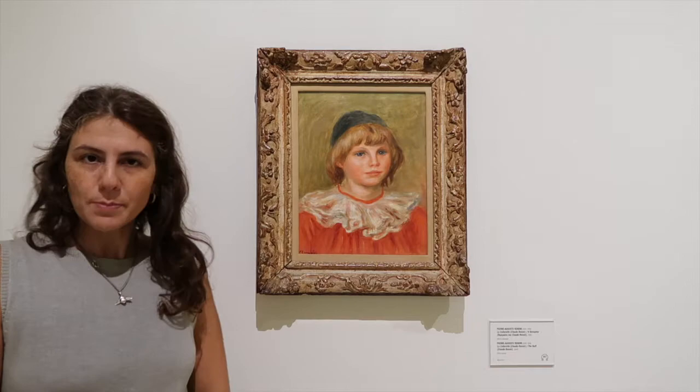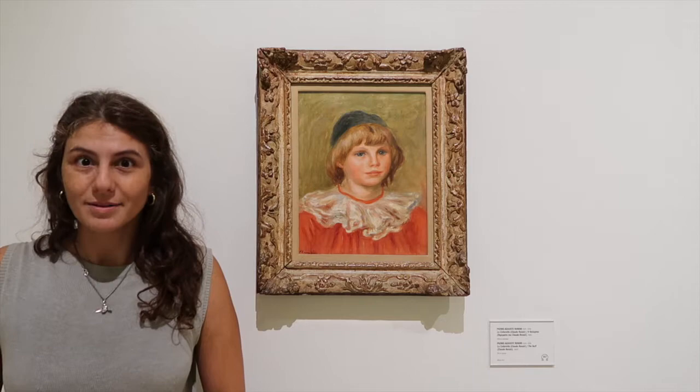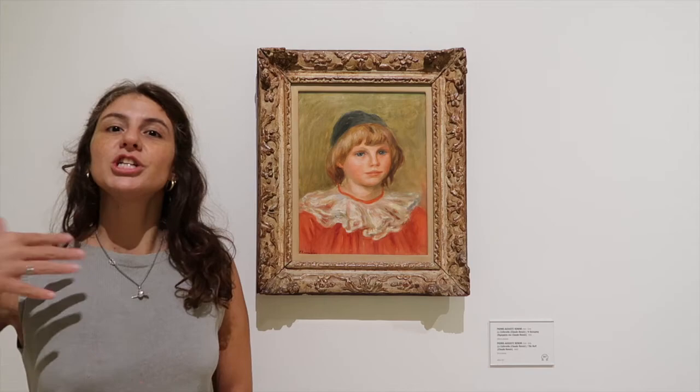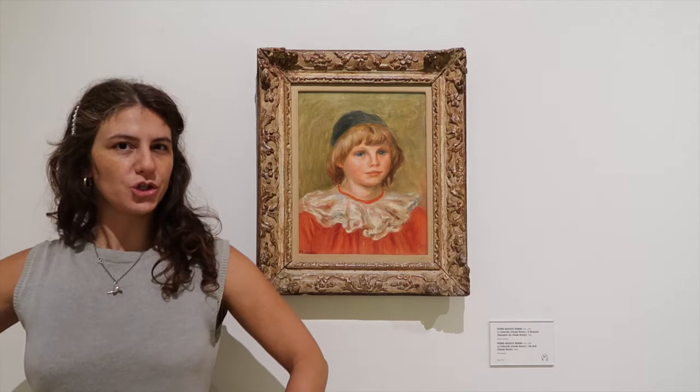So this young boy's name was Claude, and he was the son of a famous painter called Renoir. Renoir, his father, is actually the painter of this portrait here. Now, I don't know whether you noticed this, he is wearing something that looks kind of like a clown outfit. It's quite a traditional version of a clown outfit that you would find in Italy. He has a huge white collar and then this red sort of loose shirt.